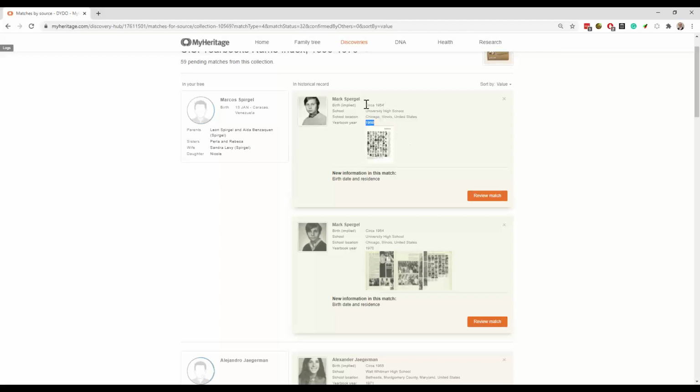Now, MyHeritage will imply the birth year based on the year that they appear and in what class that they appear. For example, you can see that this individual here was implied to be born in 1954, because in '69 he was in this yearbook, and in '70 he appeared in the yearbook for the same school for the next year. So the birth is still implied as the same.